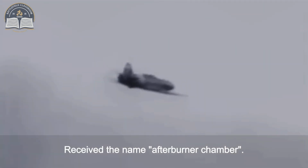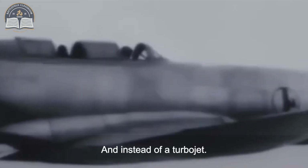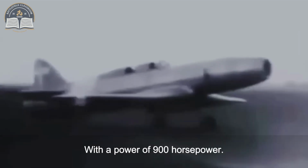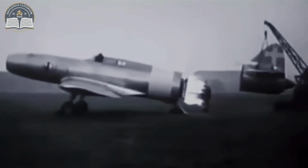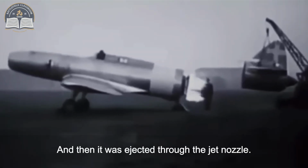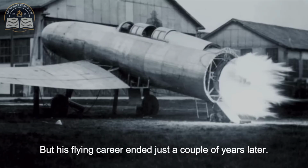It's noteworthy that this device first received the name afterburner chamber. It appeared on an experimental Italian airplane, the Caproni Campini N1, and instead of a turbojet, a piston engine was installed there. With a power of 900 horsepower, it drove the compressor, which supplied air to the combustion chamber. There it mixed with the fuel. This mixture was ignited, burned, and then was ejected through the jet nozzle. This airplane first flew in 1941, but its flying career ended just a couple of years later.